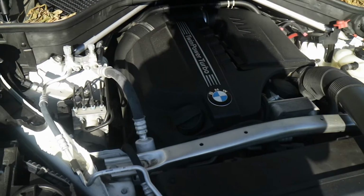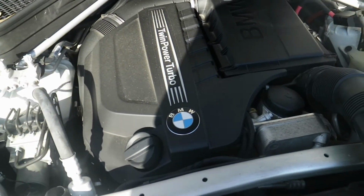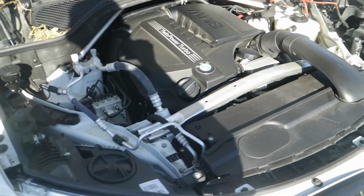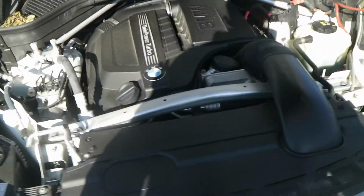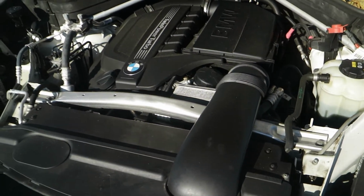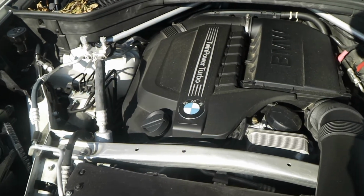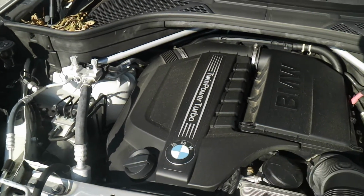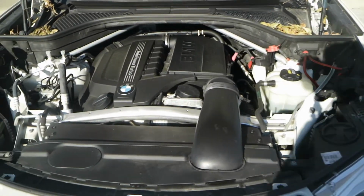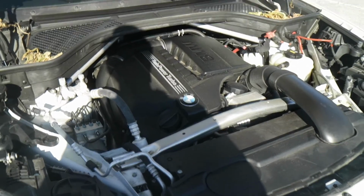Wouldn't be a showcase without showing off the tried and true TwinPower Turbo inline 6 that BMW puts in almost everything these days. It is a phenomenal engine, and I love to have that in the SUV. Don't get me wrong, the 50i's are awesome, and I think, what is it, the 4.4 liter V8s are great, but they're known to have some reliability issues, so this is always the tried and true. So to just give you guys a quick view of the engine compartment, not a lot to say about it, but yeah, there you go.